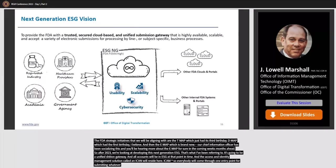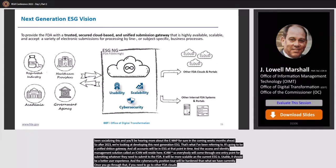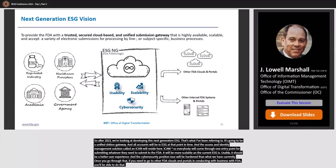That entry point will be much more scalable than the current ESG is. The usability should be a much better user experience. And the cybersecurity posture will be further hardened from the very hardened posture that we have currently. Once you go through that, then if you need to go to other FDA clouds and portals for conducting your business with FDA, you'll be able to do that. Or internally, we will be able then to go to other FDA systems and portals for the internal users of the ESG-NG FDA users.